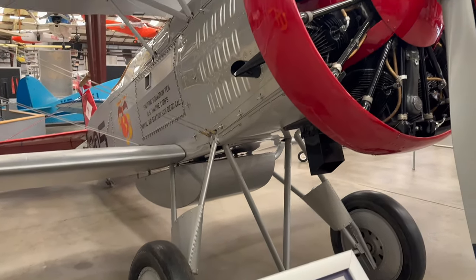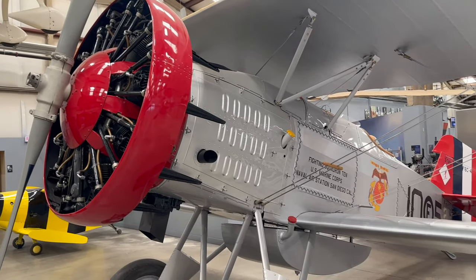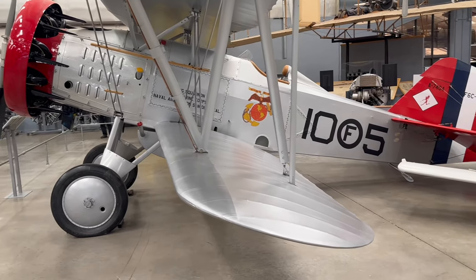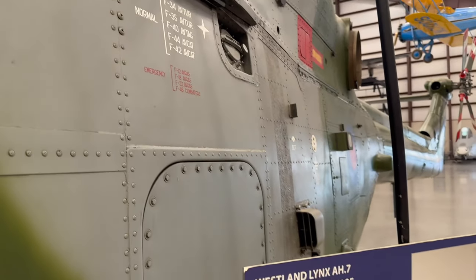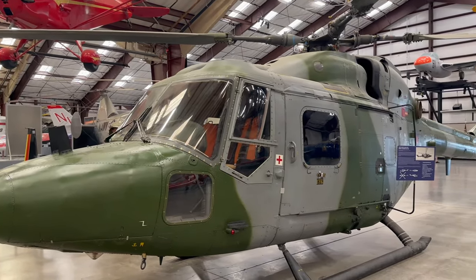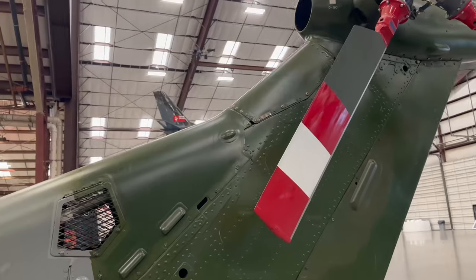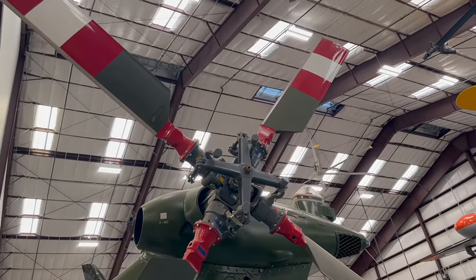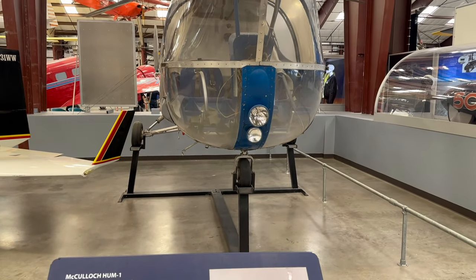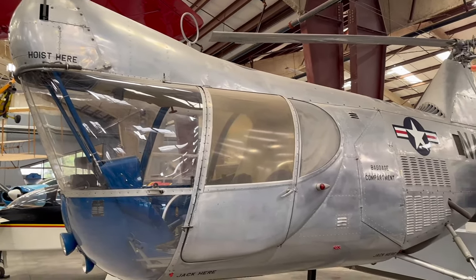And this is an early US Navy aircraft, Curtiss F6C-4. Westland Lynx AH-7 was a utility and attack helicopter primarily used by the British AAC. HUM-1 was the US Navy designation for the Sikorsky H-19, a multi-purpose helicopter primarily used for utility and transport purposes.